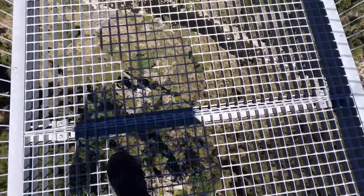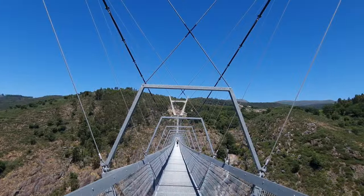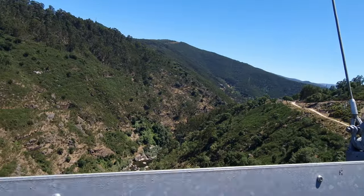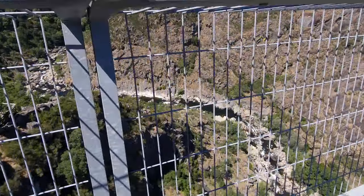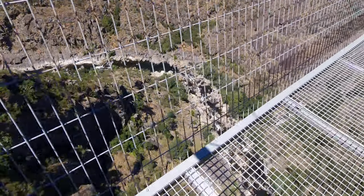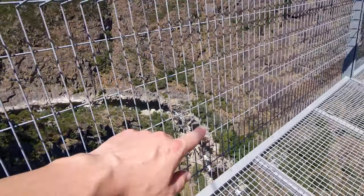It's just the net at the bottom. See? Quite a cool view. I'm actually going a little bit far so I can stay away from the groups. That's the knack on full. See that? That's the river that goes down through there.